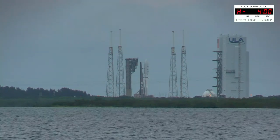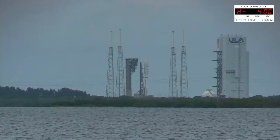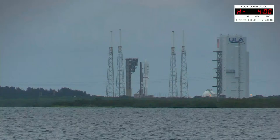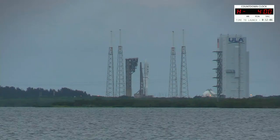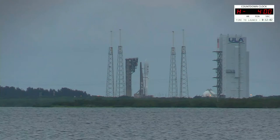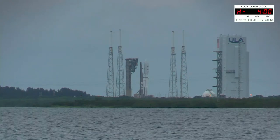We also heard a call out from the spacecraft team that the wide field of view testbed spacecraft is on internal power. This is the spacecraft that is heading up to space to geosynchronous orbit to test a new infrared sensor for future military missile warning satellites.